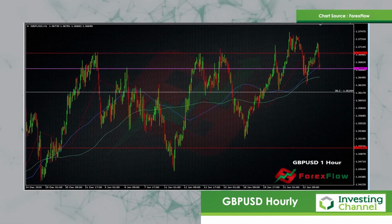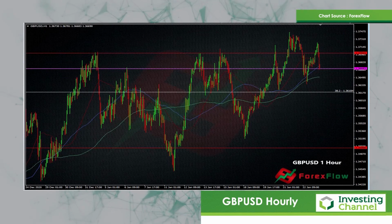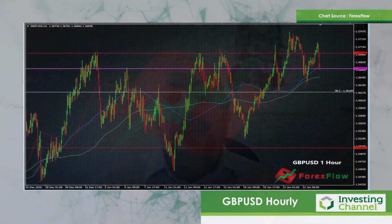So really what I want to see is a decent break and hold above 1.37, or indeed we get below 1.35 and hold there. Conversely, we look at the same levels as I've just shown on euro sterling. So that's what I'm looking at for the pound. Bit of a balancing act going on here to see which way it goes. But as always, we'll look at the charts and go whichever way the break happens.